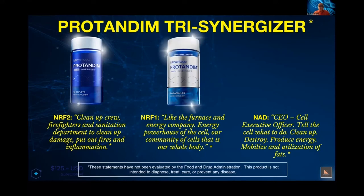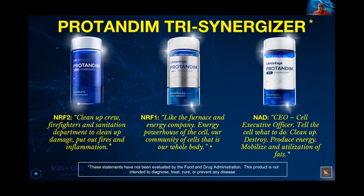Protandim NRF1 Synergizer is like the furnace and the energy company. It fires up the powerhouse of the cell, the mitochondria, in all of our cells to produce energy that's needed for life. Finally, the Protandim NAD Synergizer. It's the cell executive officer, or CEO. It tells the cells what to do. It directs, it distributes energy, it mobilizes and utilizes fats, and cleans out the debris and helps replace bad cells. It repairs our genetic material.